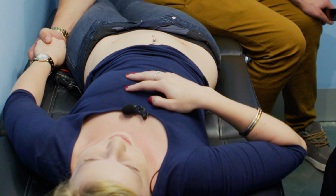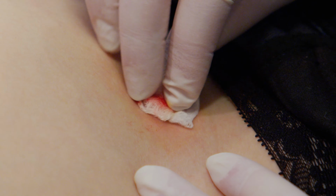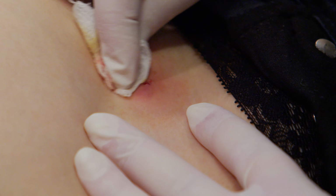So it's nowhere near as bad as I thought. Not as bad as what you thought? I don't think that it's going to scar very much at all because I didn't really have to cut it out. I just needed to cut just that little tiny bit around the top of the post. Treat it like a normal wound for the next week or so. I'm going to cover it up before you go.